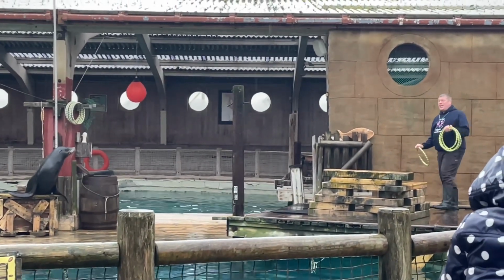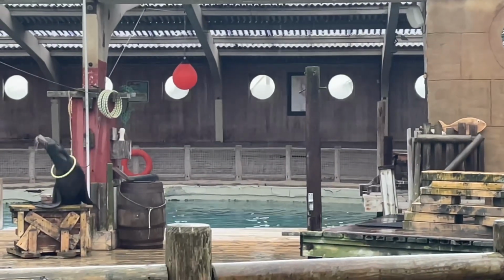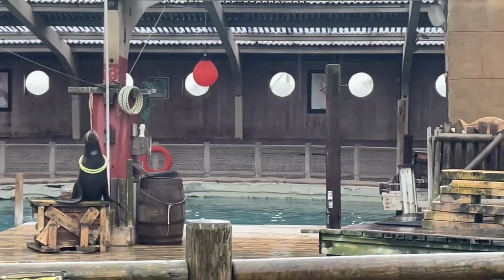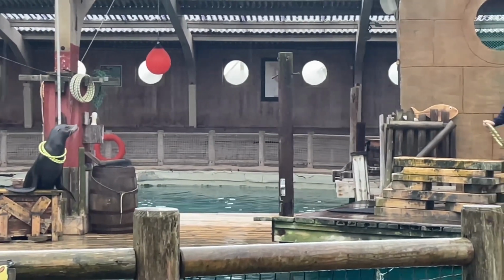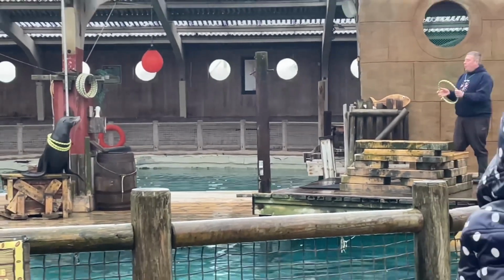Now, if he misses a hoop, it doesn't matter. The training is all about rewarding them for doing well. If they make a mistake, we don't care. If he misses a hoop, it doesn't matter to us. And he does miss them occasionally. This is hard. He's not had much practice at catching like this. But the more we practice, the more his skills improve. He keeps getting better and better at this every time he puts in the practice.